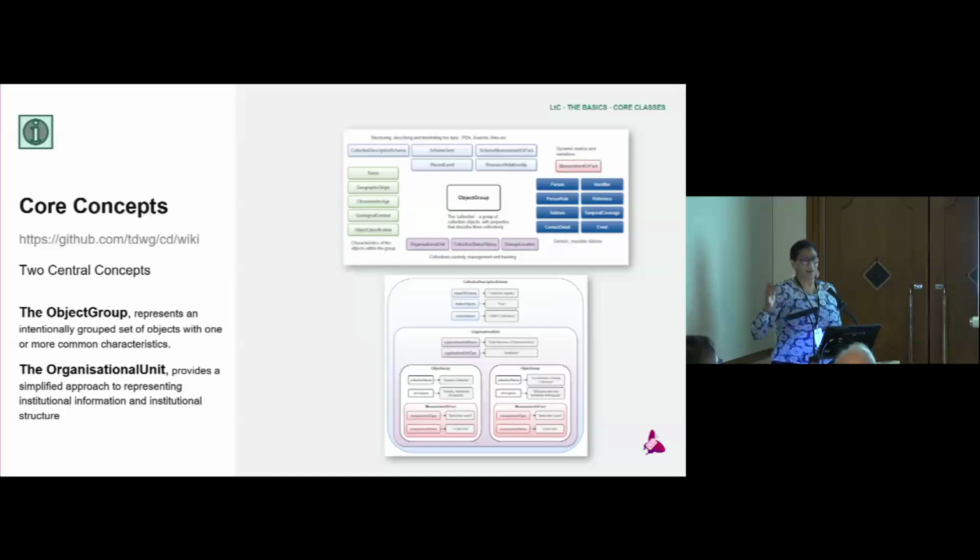And we can say, what was it, when was it founded? What's its address? What's its general scope? What type of institution is it? Is it a university with a museum underneath it? Because each institution has these different levels. And then allied with that institutional unit and its hierarchy are the object groups, the things.